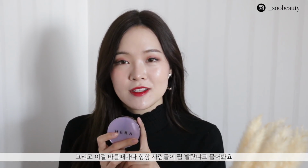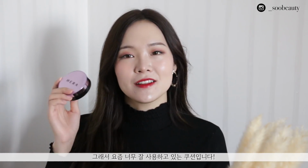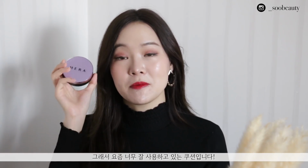Yeah, so I guess that might be its downside, but overall, I just love this cushion. And whenever I wear this, people are always asking me, what have you applied to your face? So yeah, this is definitely one of the cushions that I've just been crazy about.